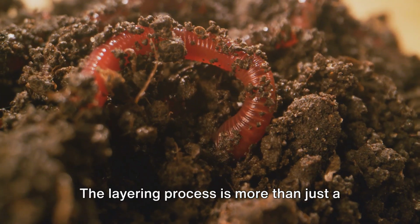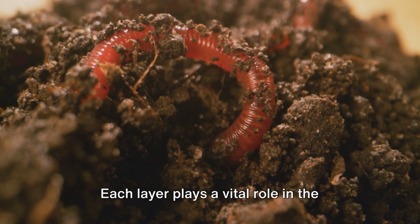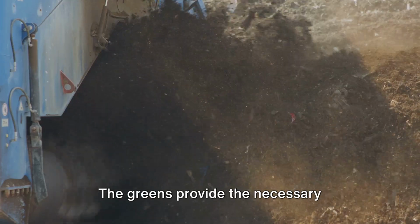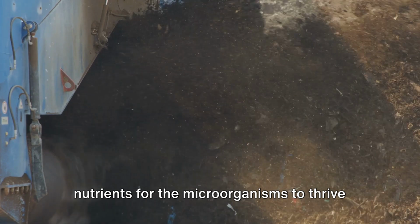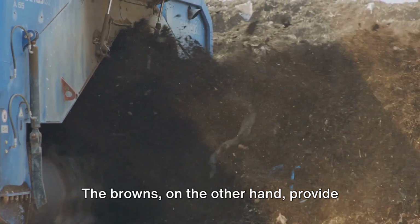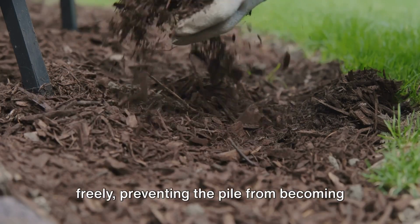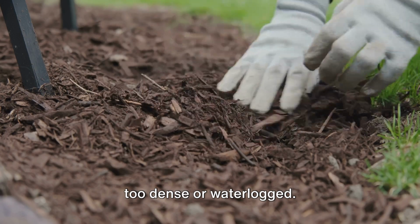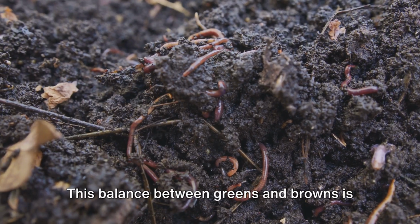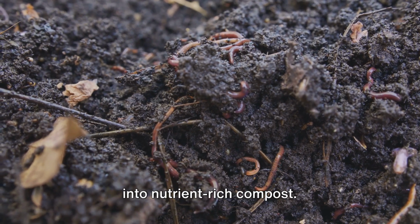The layering process is more than just a systematic way of filling your compost bin. Each layer plays a vital role in the composting process. The greens provide the necessary nutrients for the microorganisms to thrive and multiply. The browns, on the other hand, provide the structure that allows air to circulate freely, preventing the pile from becoming too dense or waterlogged. This balance between greens and browns is what makes the magic happen, turning waste into nutrient-rich compost.